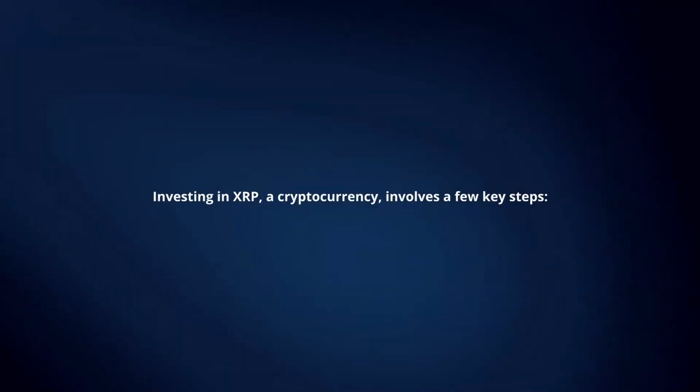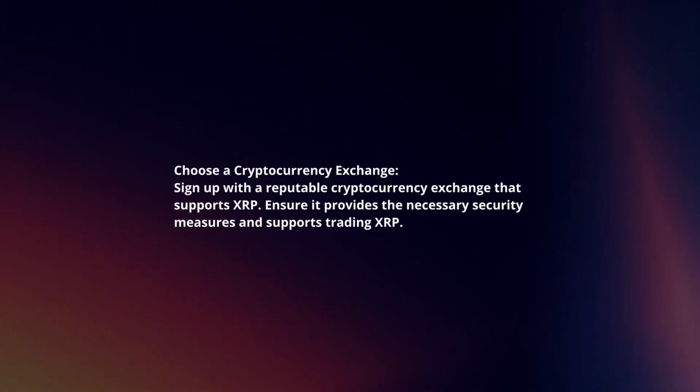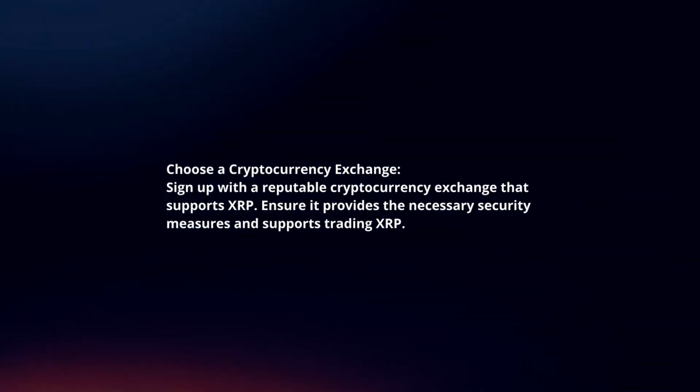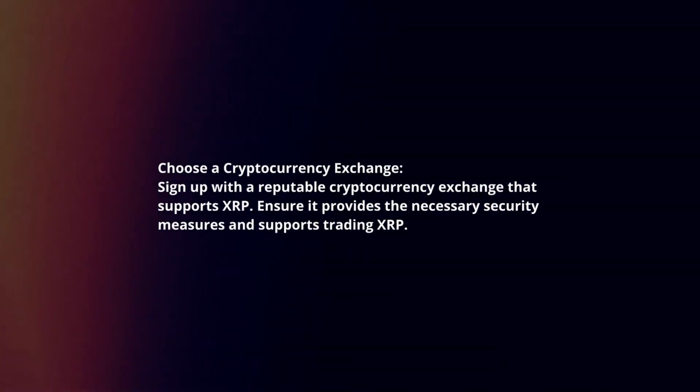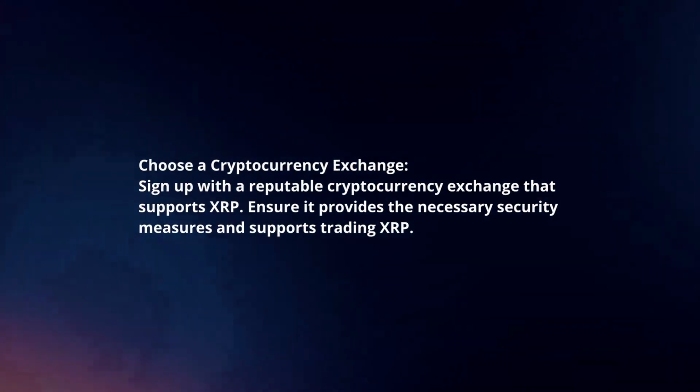Investing in XRP, a cryptocurrency, involves a few key steps. Choose a cryptocurrency exchange. Sign up with a reputable cryptocurrency exchange that supports XRP. Ensure it provides the necessary security measures and supports trading XRP.